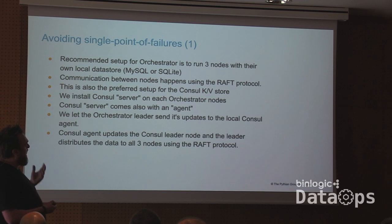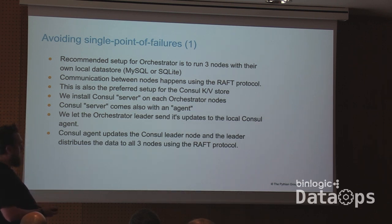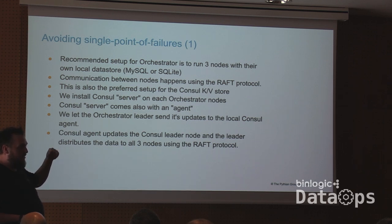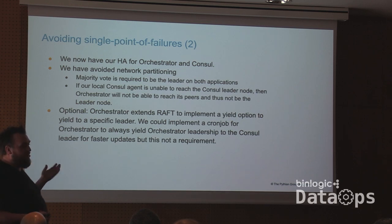This is also the preferred setup, 3 nodes for Consul. So we install the Consul server on each of the Orchestrator nodes. Consul comes with an agent, so we can let Orchestrator just talk to the local Consul, and Consul will update the data in the cluster, and it distributes to the 3 nodes using the Raft protocol. So there will always be a leader node. The agent is configured with the 3 IP addresses for the server nodes, so it will find out which is the master node. It will push the updates there, and by default, we then have an HA solution. We have avoided network partitioning because a majority vote is required to be the leader on both applications.